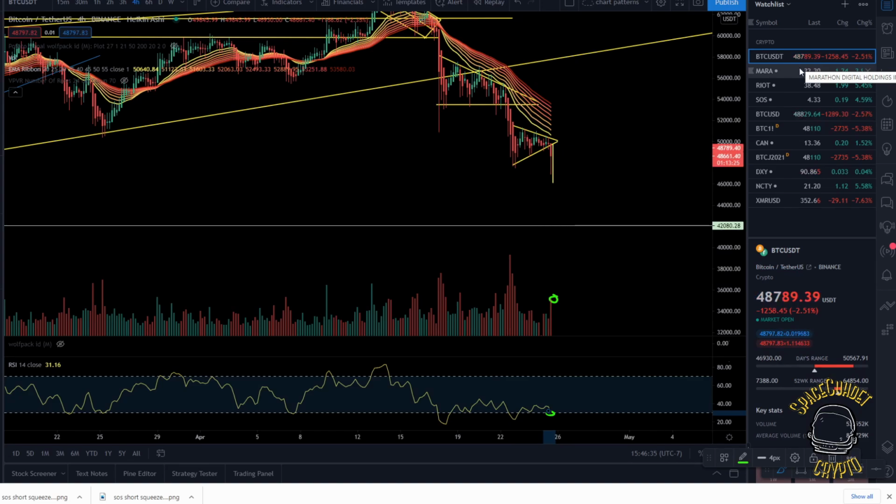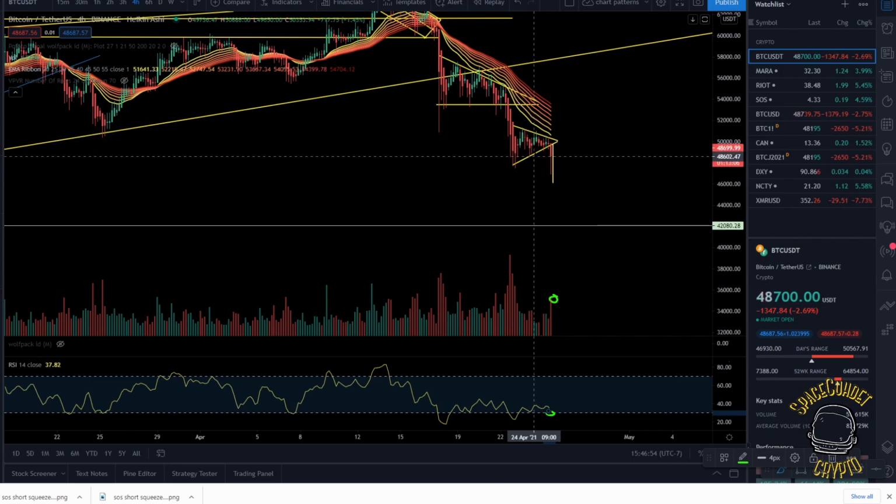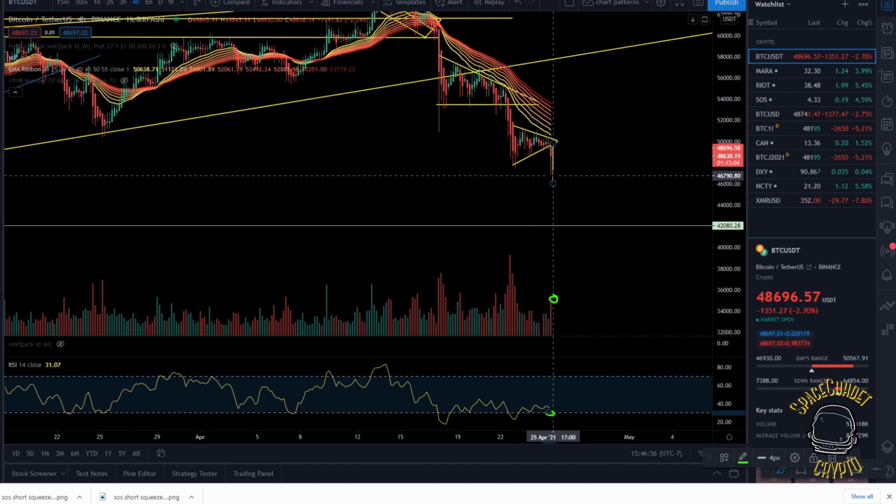Remember, the weekends are when whales can manipulate the price the most, so take this price action with a grain of salt. We will only see come Monday what the actual direction of the market is going to be, and what the market makers are going to push Bitcoin's price to. As of right now, it just dropped, broke out of the symmetrical triangle, almost reached our price target, but it's still hovering. We'll see in the next couple of hours what it does.